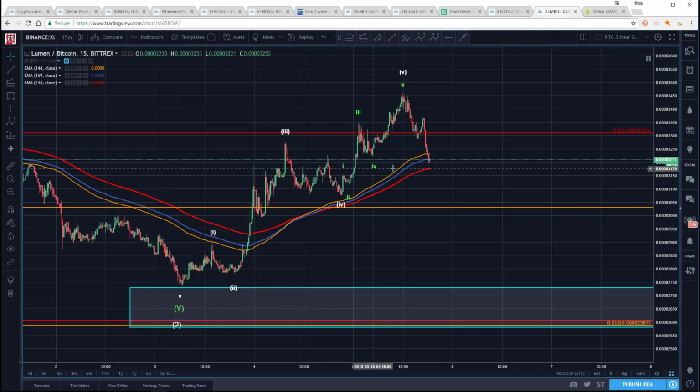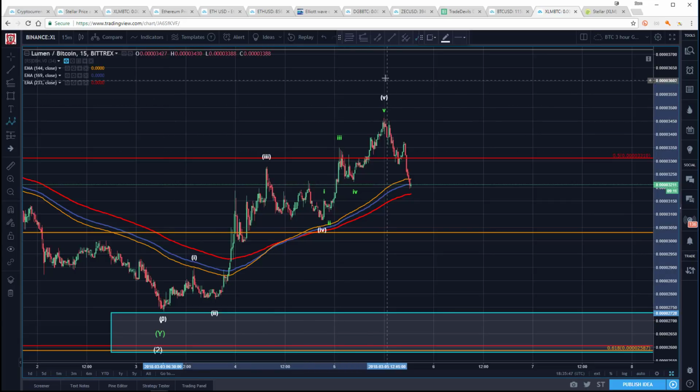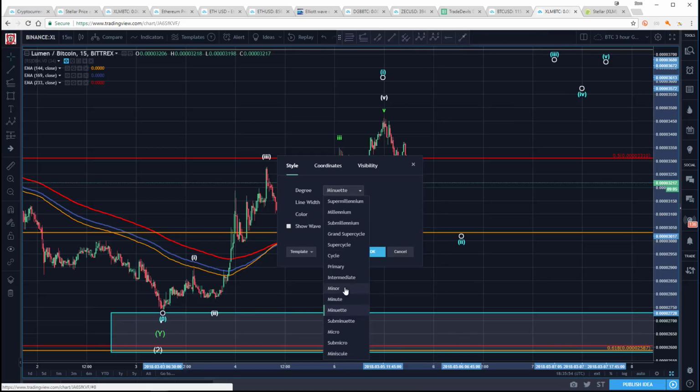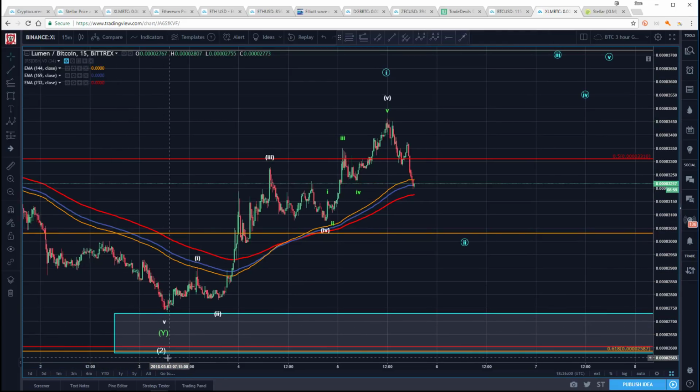All right, I get 5 waves, and I get 5 waves here to finish it. So all we're trying to do is qualify that as a potential 1 wave to set up a 1, 2, 2, 3, 4, 5. Let's change that color, and we'll go up to minuet. Okay, there we go. So if this is going to play as our low, right?